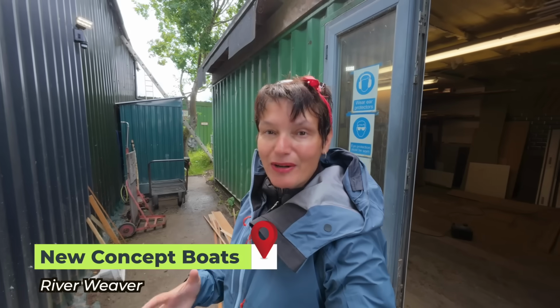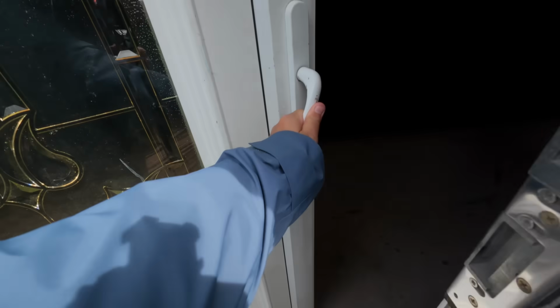So I'm back here now at New Concept Boats, and the last time I saw the boat, it had the 2 coats of primer on. Since then they've done all the undercoating and they're now on with the top coats. So let's go and have a little look at how it's looking.